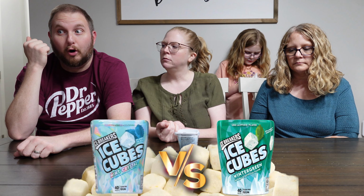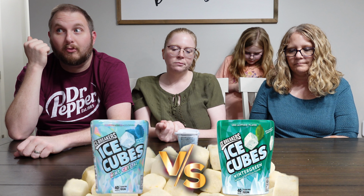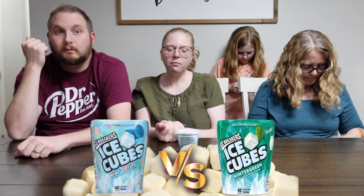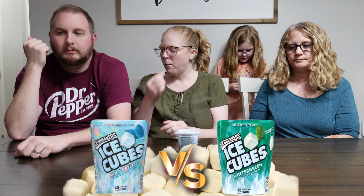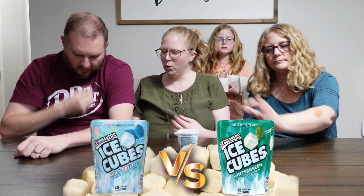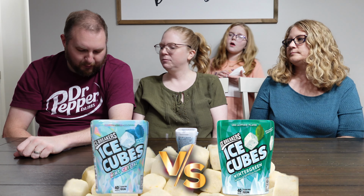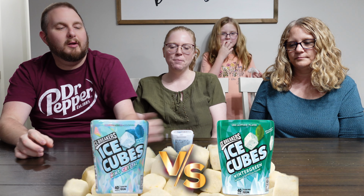This is actually going to be very hard for me. I like them both a lot. There's a reason they're both in the final four. These are good flavors. I have a favorite, but I like them both. Yeah, I have a favorite too. We never talked about what we're going to do if we tie. I know. We'll find out if we do here in a minute. All right.